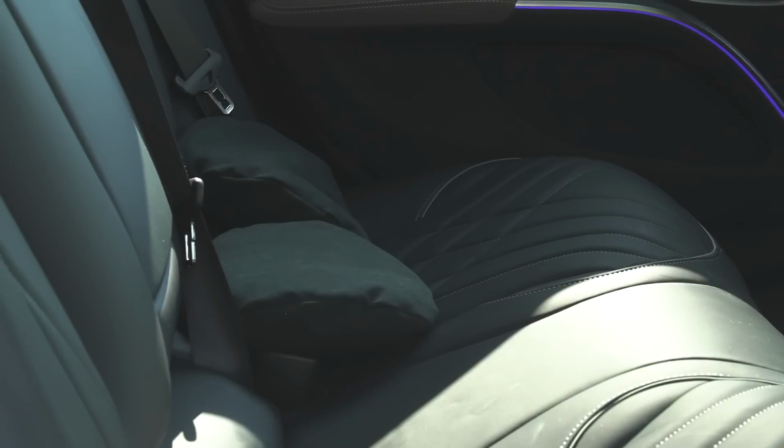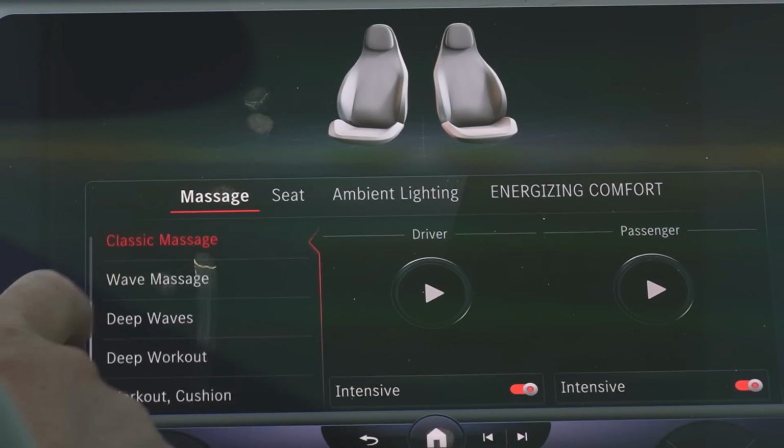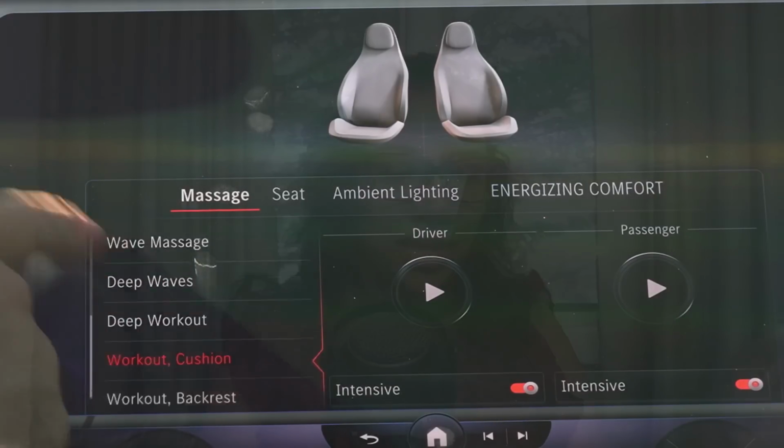It comes with those extra pillows too. So you can really get relaxed. You could legitimately have a luxurious spa treatment. What is it, like 8 different massage functions? Heated, not heated, oh my goodness. But activating, that's the problem. Deep waves.